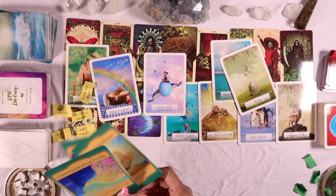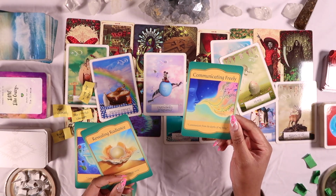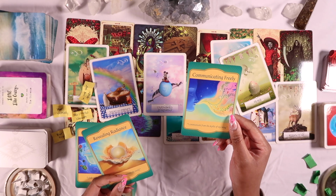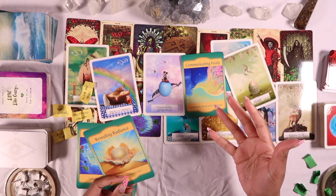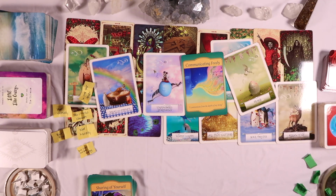So first of all, we have communicating freely. The bottom of these cards have little affirmations on them. This one says, I communicate from the depths of my being. So the universe is encouraging you to communicate. The universe is encouraging you to be honest. Communicate with yourself as well.